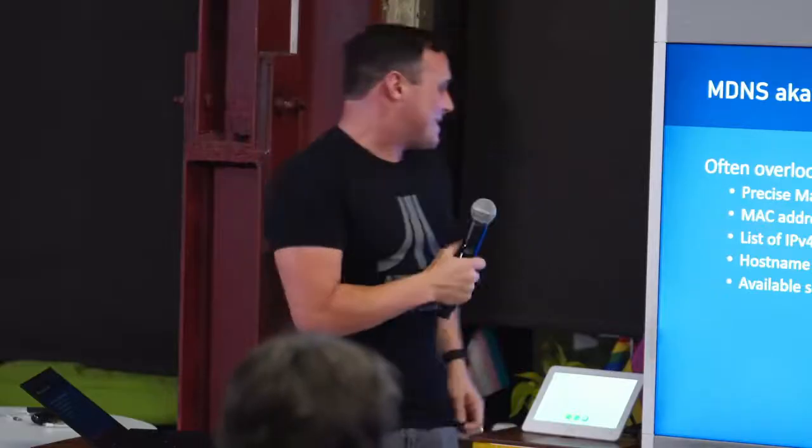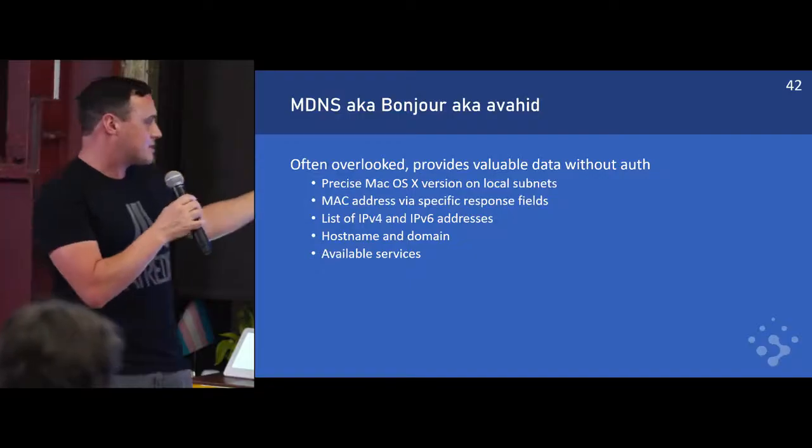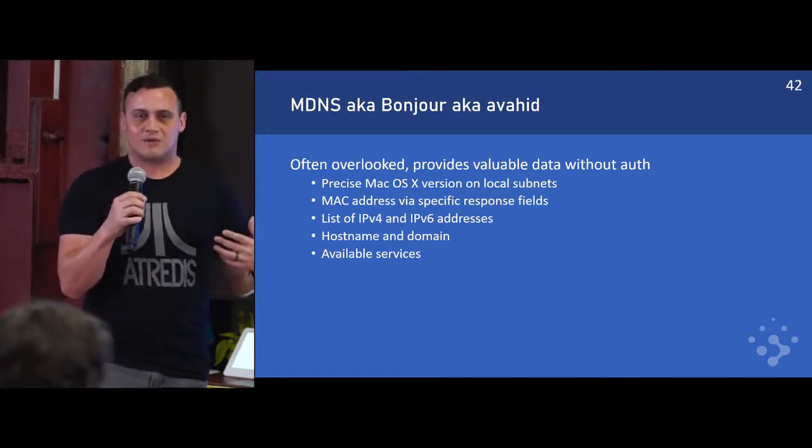Not to pick on Jazel, but Bonjour is great and mDNS is great, but it gives you back the OSX versions, the MAC addresses a lot of times. It'll actually just tell you the MAC address text field for some reason in mDNS. I don't know why. Most printers will actually tell you their MAC address through mDNS.